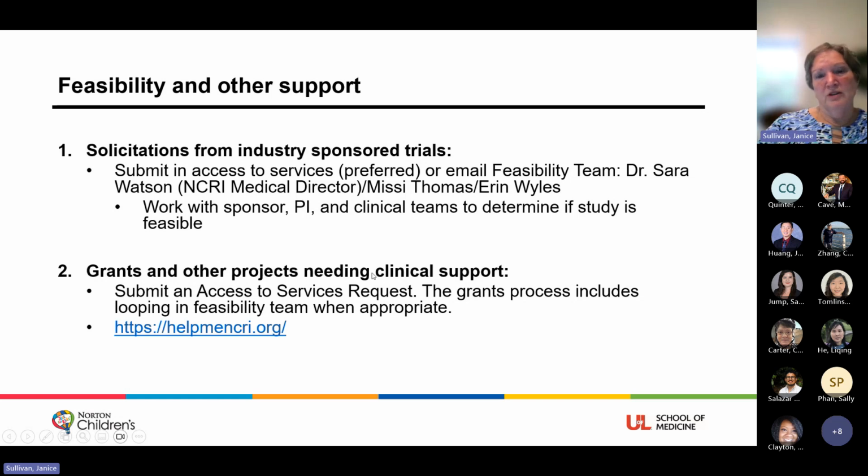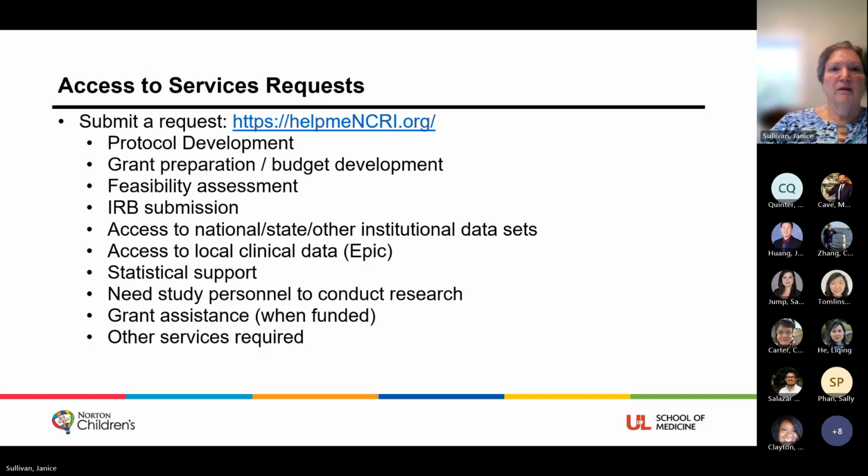For grants and other projects needing clinical support, it goes into access to services. And then the feasibility team is only looped in if they need to be looped in at that stage. But again, they go in through Help Me in CRI to request the support they need for grant submissions.